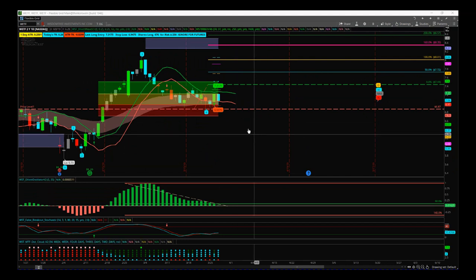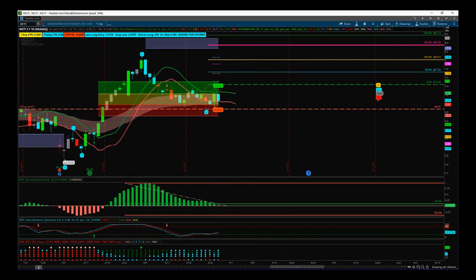WETF, bearish day yesterday on low volume, but nothing broken. 535 is good, stochastic good. Order still good at 744.